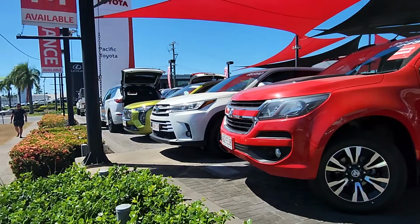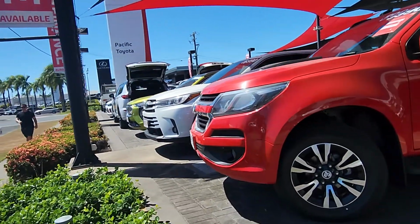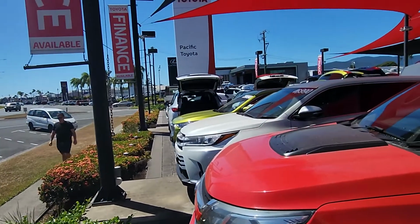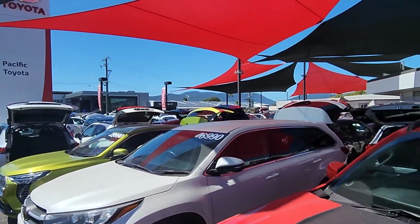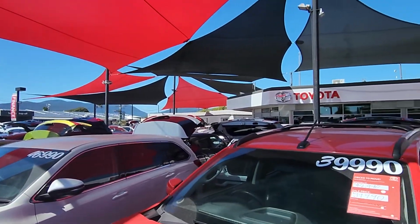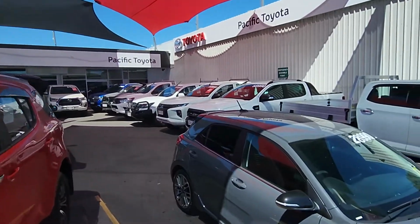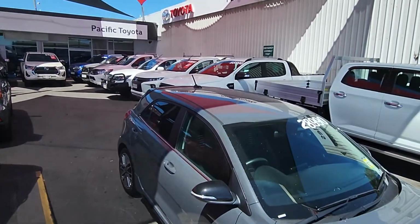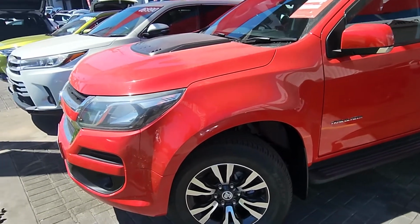Like I said, we are Pacific Toyota here in Cairns, so lucky enough to have two massive pre-owned yards here. Currently standing at 235 Mulgrave Road. You can see our Toyota Lexus showrooms over the back there, the service department's down the road, and we are literally jam-packed as you can see right now. We do have another one up at 77 Mulgrave Road as well. So the whole idea of this is just to be as transparent as we possibly can.